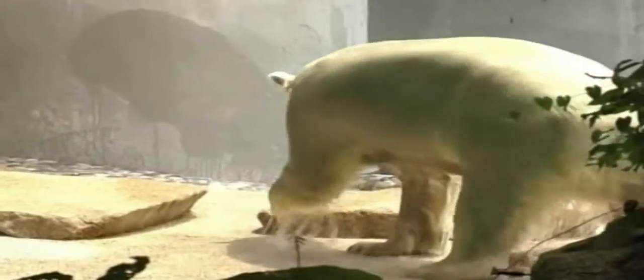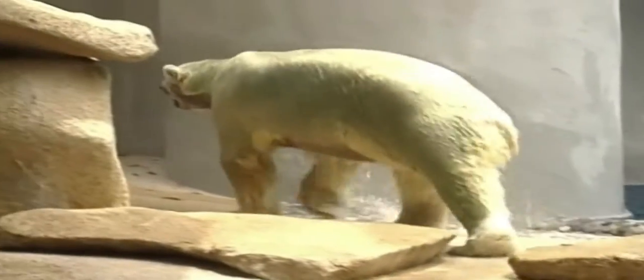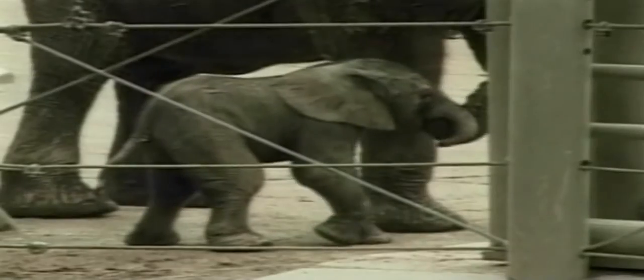Despite the fact that polar bears look like they're clad in a thick coat of snow-white hair, they're not actually white. By reflecting sunlight onto their translucent hair shafts, they appear white. When they're not green, that is.